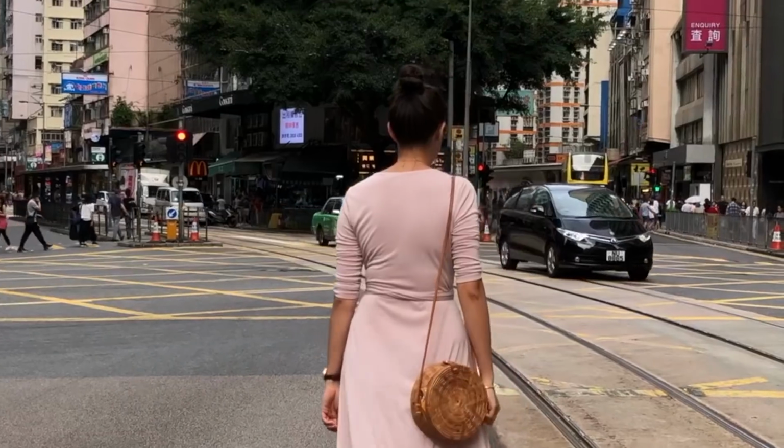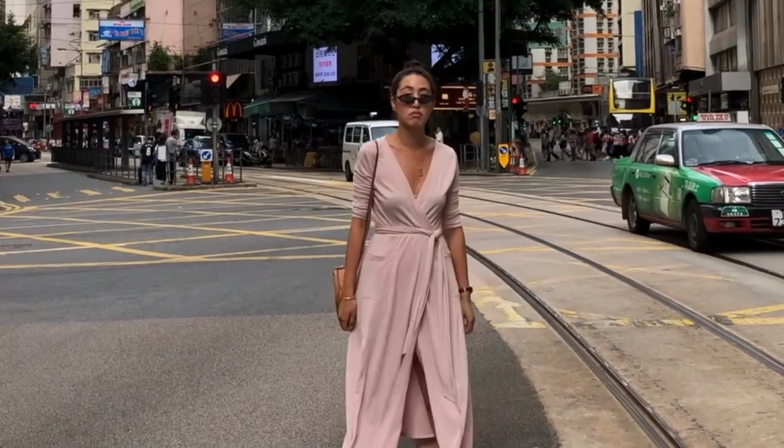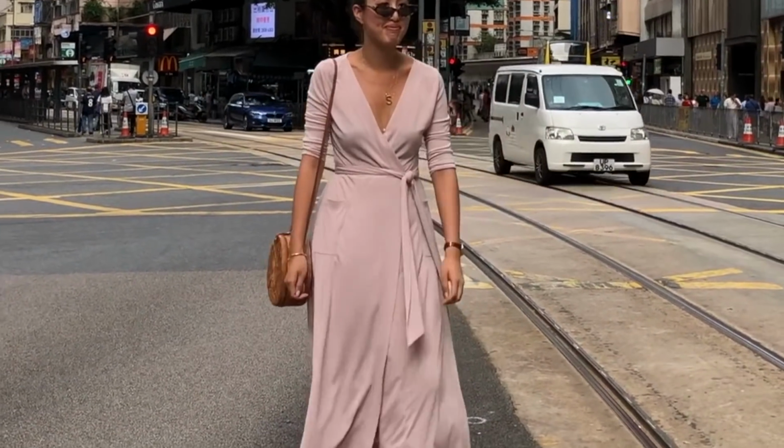The reason why I love the stride by is that it's quite natural when you do it, even though it might look really silly in front of everyone. When you do a stride by, it kind of looks like you're just walking into the shot. That feels more natural and candid than if you actually had to do a fashion model pose.